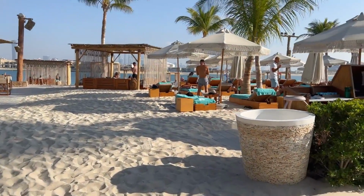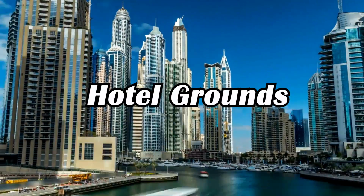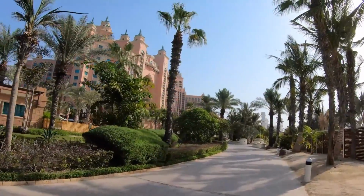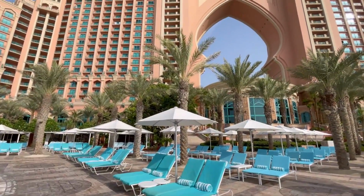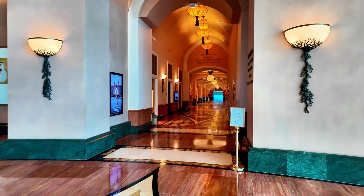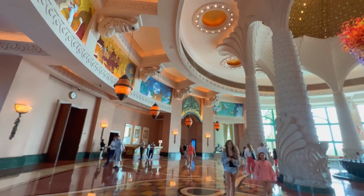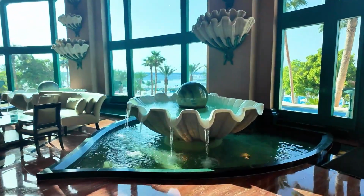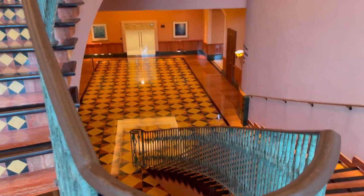Unlike the beach, the hotel's territory impressed me much more. The territory of Atlantis The Palm left a strong impression on me. It really looks like one of the best hotels in the world. Everything is very clean, fragrant, stylish, and incredibly comfortable. The hotel building itself looks magnificent, like a real palace. The grounds are beautiful, well maintained, and you can feel the scale and attention to detail.